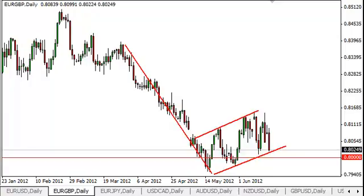The Euro Pound pair has fallen again during the Monday session, and it now looks as if it's forming a flag. As you can see, I have a bearish flag marked out, and when you look at it through this prism, the market does look horribly weak. The pound has been very strong on the whole, so this, of course, plays into this notion.